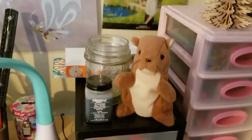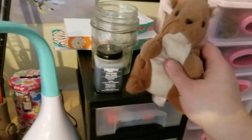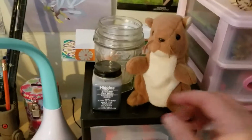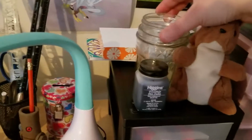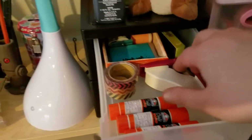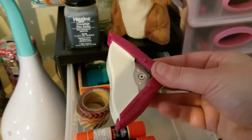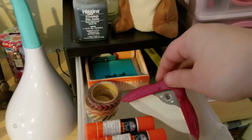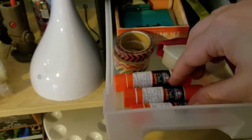Alright, and then right here, this is my Beanie Baby I've had since I was like 11, so it's a little old, like 22 years old now. Some India ink that I use very sparingly, and these are some jars I just use for putting paint water in. Oh, this is my little corner puncher thing. I love using this thing on making ACOs and stuff like that. It just gives a little extra special touch to it. Got a little bit of washi tape there. Some Elmer's glue, so I use that a lot.